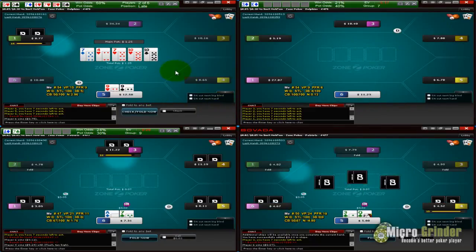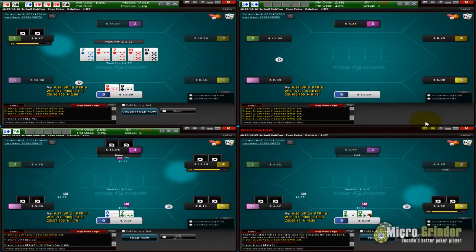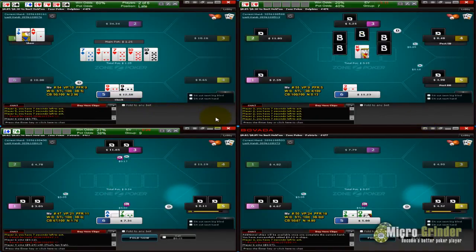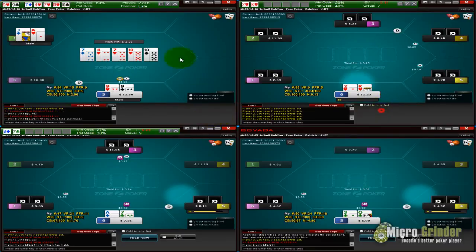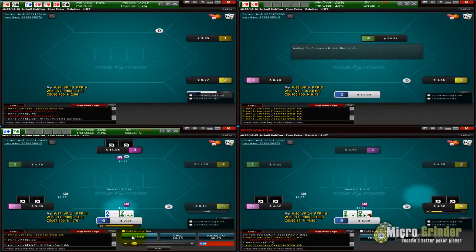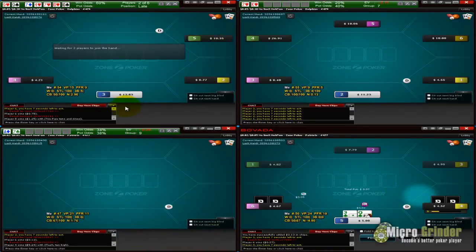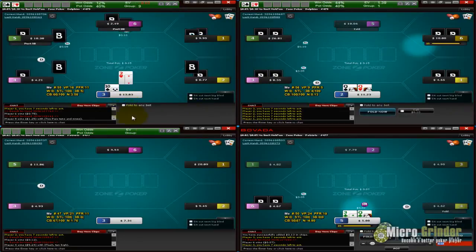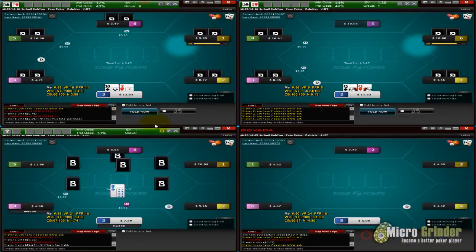And decent river for us. And let's go ahead and check it down because we do have good showdown value here. And he was just floating with ace-jack for an over. So I guess I could have bet that turn. But then again, we don't know what their range is, so we just have to come up with some standard lines.